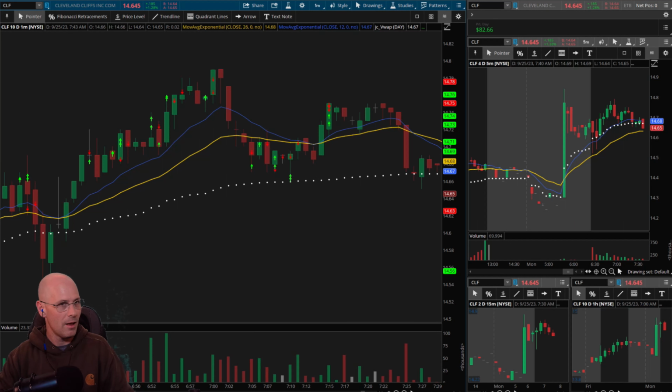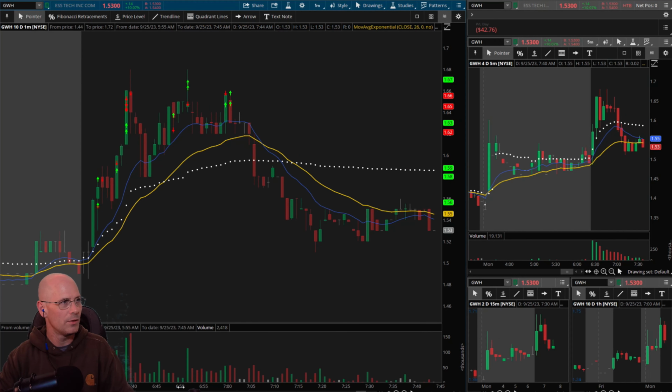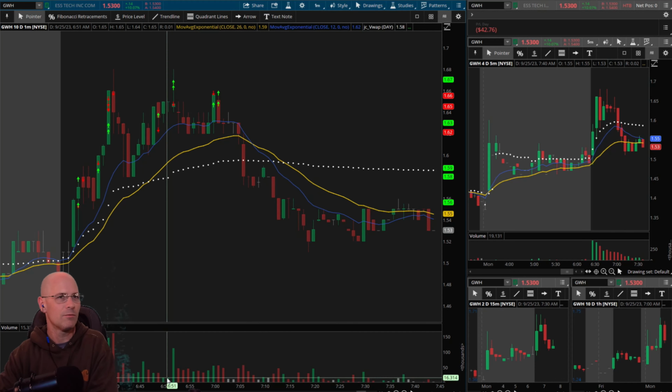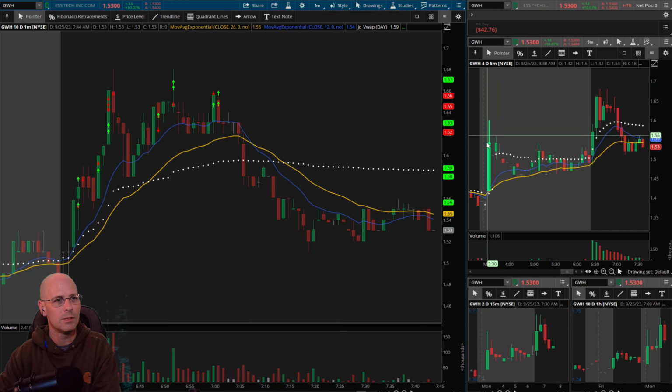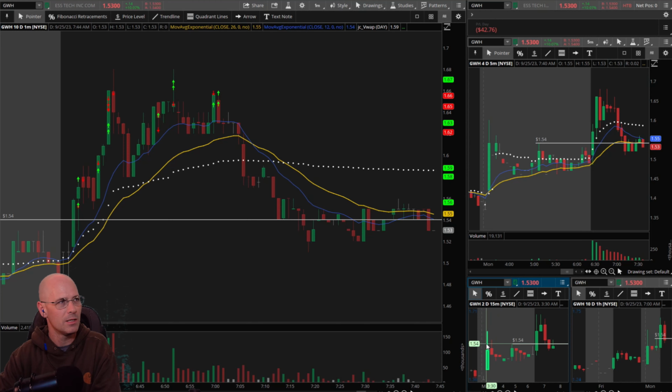So that was CLF. And then I traded GWH. This was one that I was watching on the gap scan first thing in the morning. It was an equilibrium on the 15-minute time frame, and I had said that we need to get over this level in order for me to be interested in trading it. We got over that level, and so I bought it here on this pullback as we back tested that level.